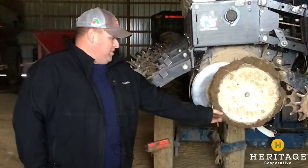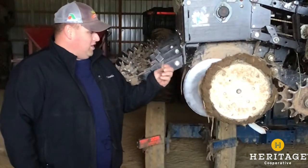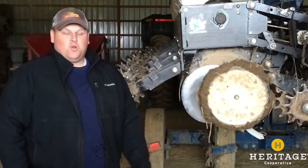As you can see, this is some of the conditions we've been fighting this year. Muddy conditions, trying to get the crop in. Luckily, we've had a small window of opportunity so far to get some in. We got our yield contest corn in early and on time.